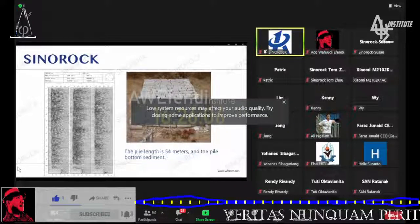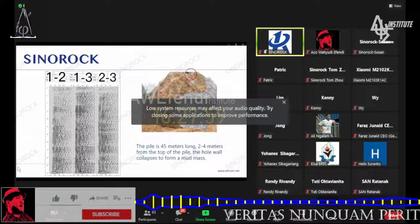The degree of signal distortion has a certain relationship with the severity of the defect. The greater the degree of distortion, the greater the defect. The signal on the left, 1:2 profile, is the best. The signal 1:3 profile is the second best. And the signal 2:3 profile is the worst.